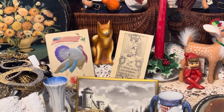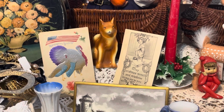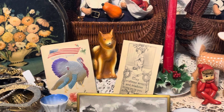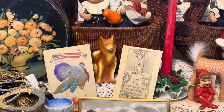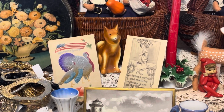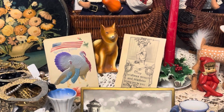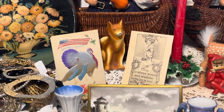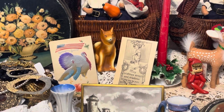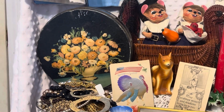Gonna have some vintage postcards. There's a couple of them there. Thanksgiving and a Christmas one. And then look at the little fox. That is such a cute little fox. I don't find very many of the little fox, old ones. I found Honko and things like that. But yeah, he's a really cool little piece. There is a 10 there with your flower bouquet.